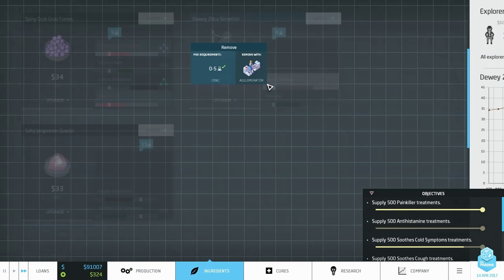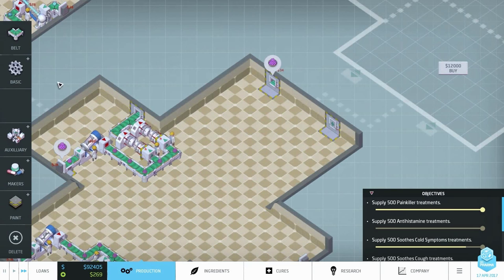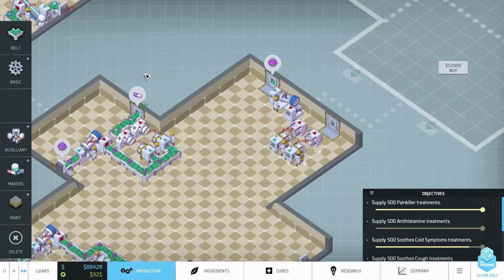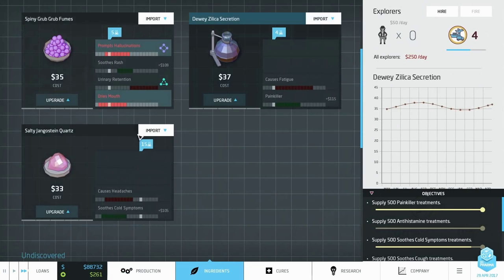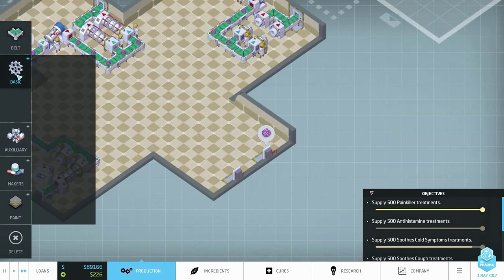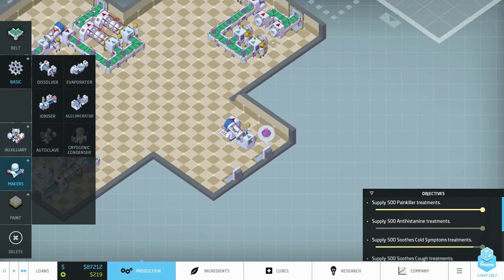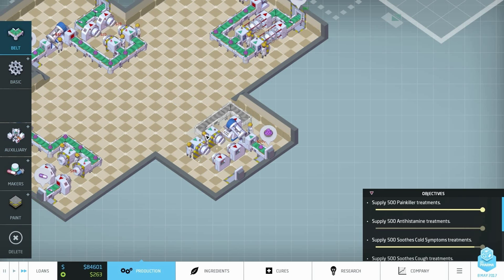And why don't we just do it in all of these? Make this a rash curing factory. Basic agglomerator. Couple of pill printers. And same down here. Basic agglomerator. Probably should have imported on the other one, but this still works.